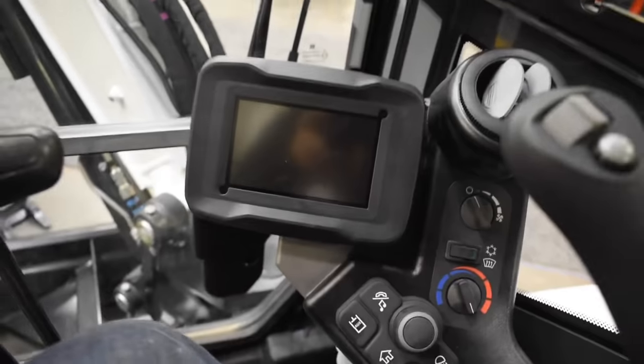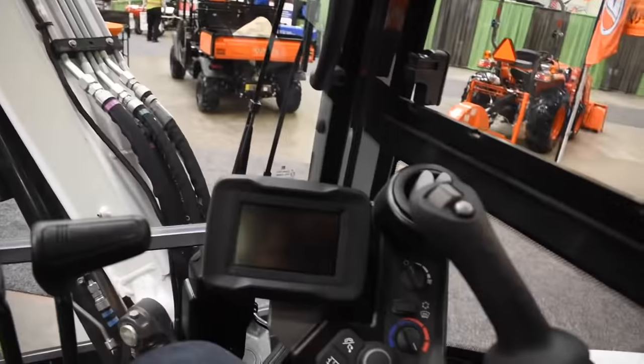Bobcat E60 has the more modern R-Series display, which is kind of nice. The rest of the cab is kind of similar. Thinking about swapping our E55 out for one of these, upgrading it. Got a couple thousand hours on the E55 now. Good visibility overall. It's got the angle boom.